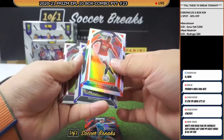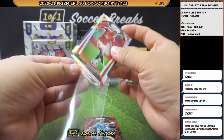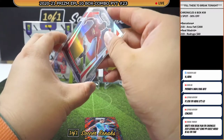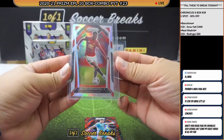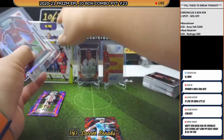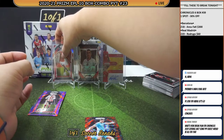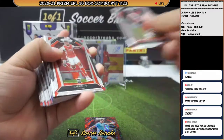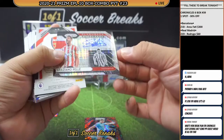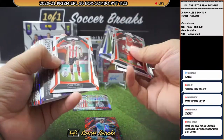Ooh, not bad. How about a silver? Mason Greenwood. There you go, Ron Achai. Thank you very much for picking up the big boys. Silver Mason Greenwood. Right, and our autograph is going to go to Southampton with Graziano Pelle. That's our autograph for this box.